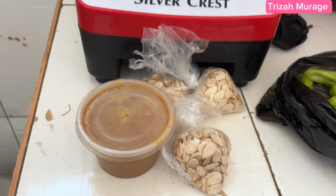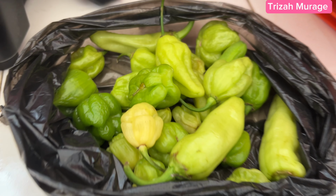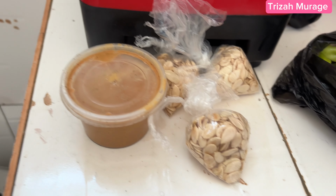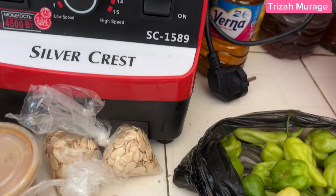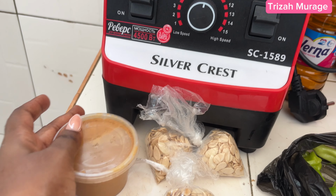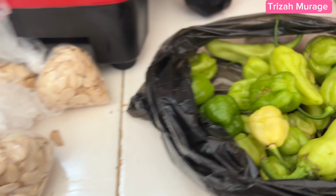So we bought peanut. This one is peanut. This one is peanut. This is sesame. We call it busi. And then this one is pepper. But we are not going, of course, we are not going to use all of it because the peanut was 200. That's like 40 Kenya shillings. And then the sesame was 50 Kenya shillings. That's like 250. And the pepper was 200.